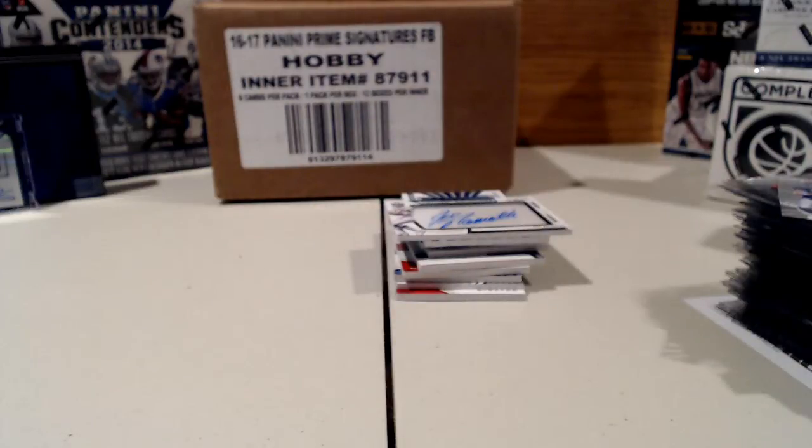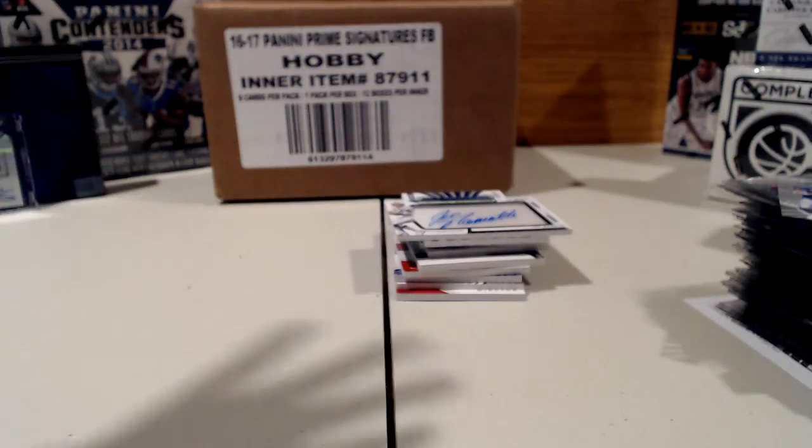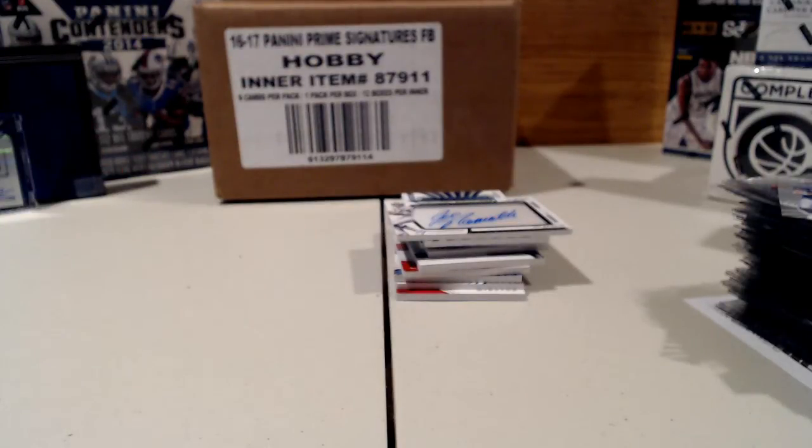So, Jesse, you were asking about the Saints. There were no Saints in the main hits. I'm sure there's Saints somewhere in the inserts and all the other cards, but I just recapped the main hits.